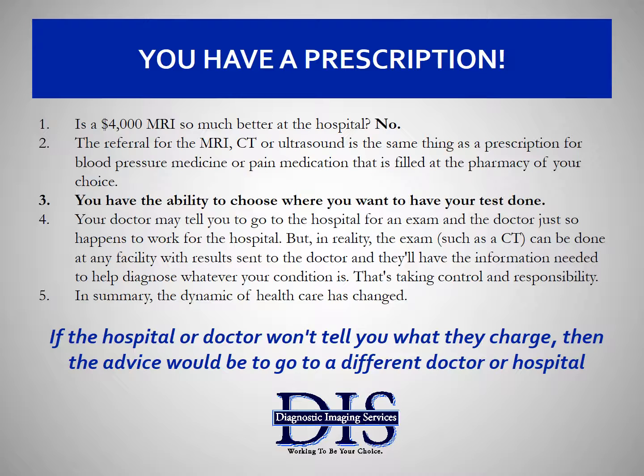Remember, an order from your medical provider for a test, such as an MRI, CT, or ultrasound, is a prescription, the same thing as what you get for a medication that is filled at a pharmacy. With that prescription, you have the ability to select where to go for services. DIS also cautions consumers to be sure they are comparing apples to apples when they are price shopping.